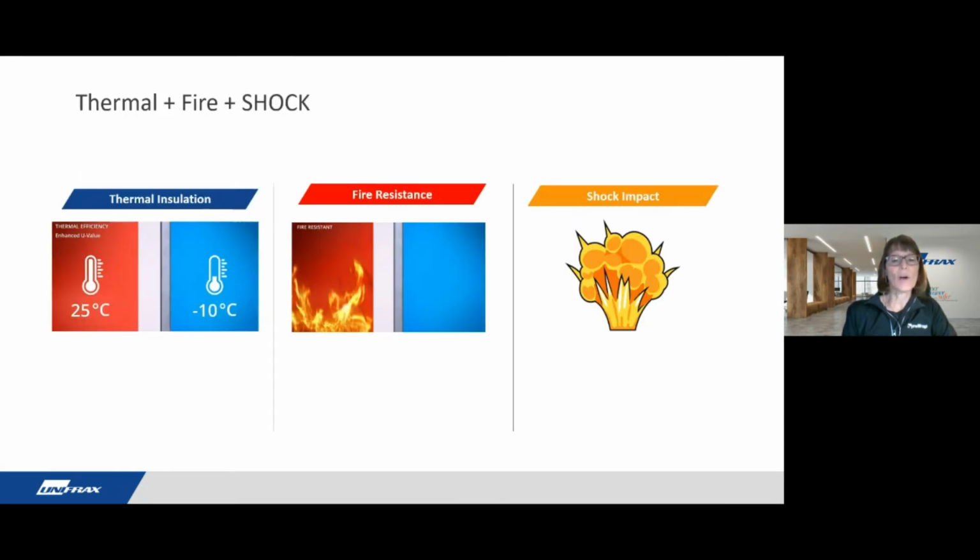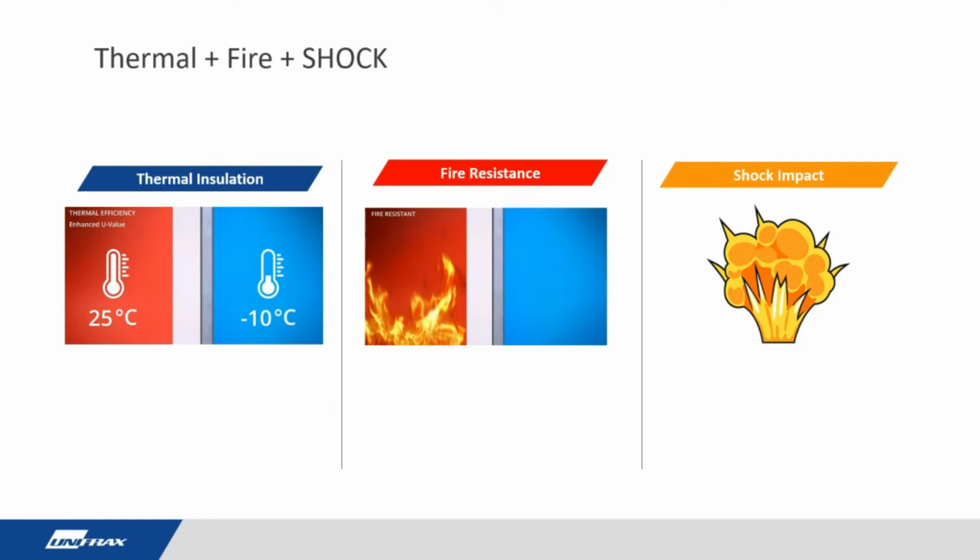The marine segment also requires fire insulation materials to have multiple performance capabilities. In this case, thermal insulation, fire resistance, and shock impact resistance. It is critical that naval vessels be capable of withstanding a shock load that may be endured during service, and the fire-rated divisions maintain their designed level of protection, even after an explosion or blast event.